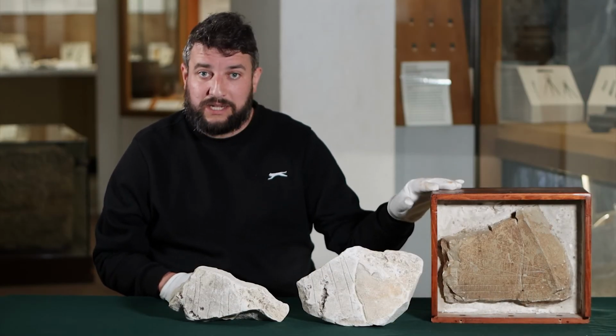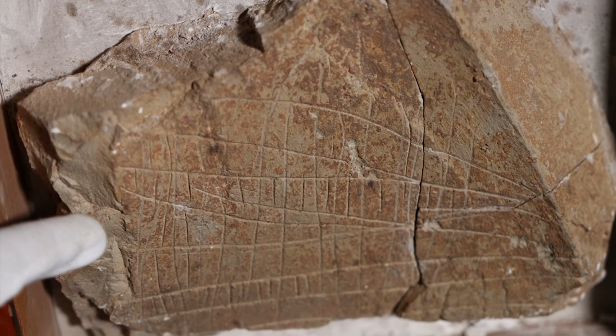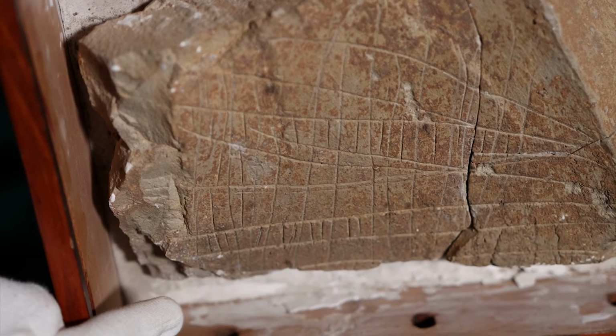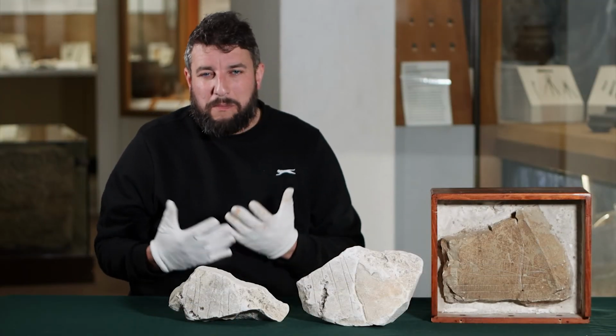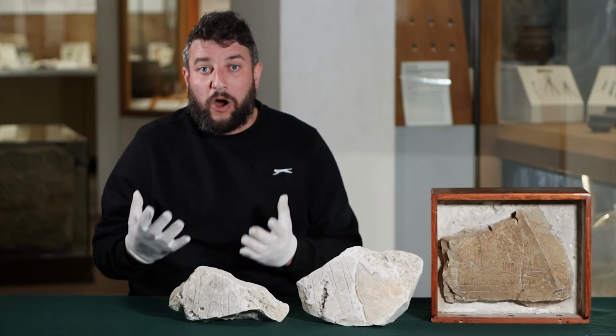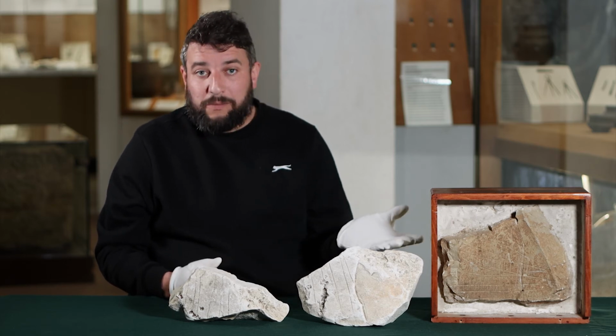Now this is a particularly nice example. You can actually see there's crosses and linears going down as well. This is an example which has been used as a possible field system, though it may be a bit too early in the farming record for there to be proper field systems developed. Again, it may be some form of tally.